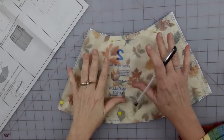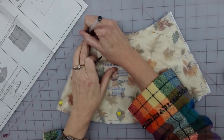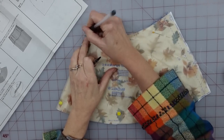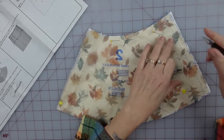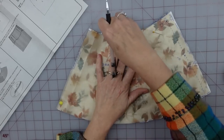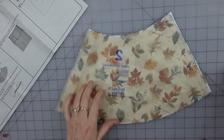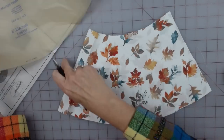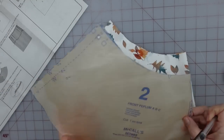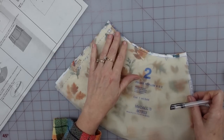Okay, so this is my peplum piece. It is one that was cut on a fold, and there are some dots. I have already punched them out, but there's one up here at the very fold, a seam allowance down. There's notches to clip, and I have clipped those. I am using my black pen so that my marks will show up this time, because having your marks blend in with the fabric didn't help me very much. So let me go ahead and mark it on this side also. And then I am going to use a fusible stay tape on this one.